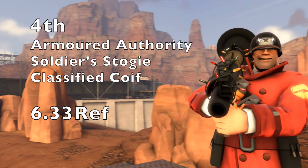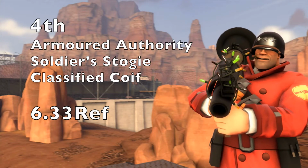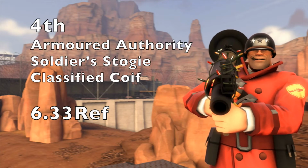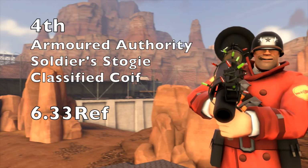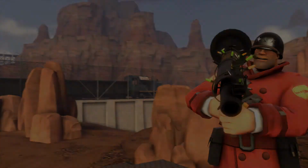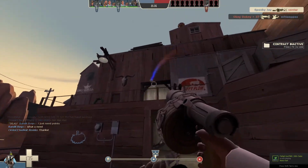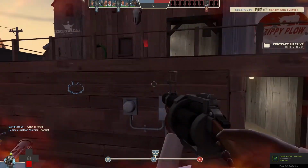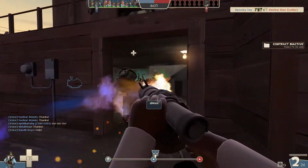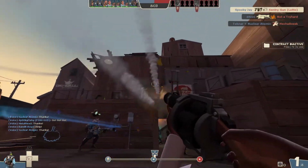I'm sorry again. It's pretty poor quality SFM, but this is a really nice set, and it all comes together really well to form this sort of authority feel, Armoured Authority, and a really formal vibe about it. Another great thing about this set is the price tag, being only 6.33 ref, which compared to the one on 5th spot is really cheap. That's like a 1/5 of a key right now, so that's definitely below a key.